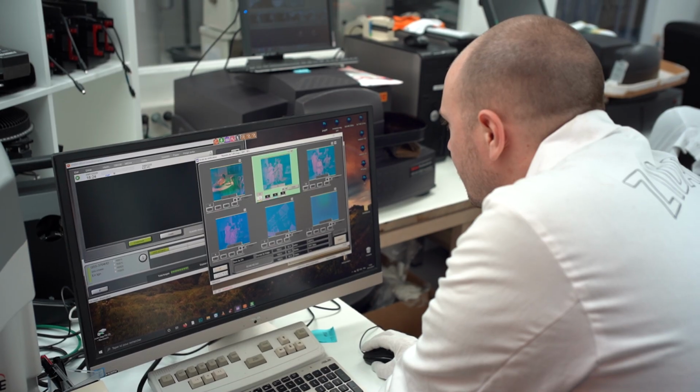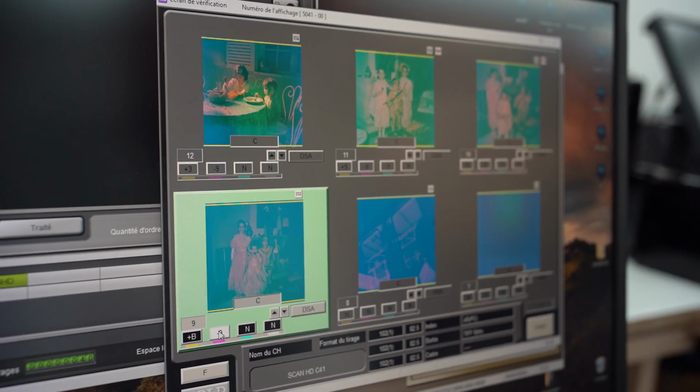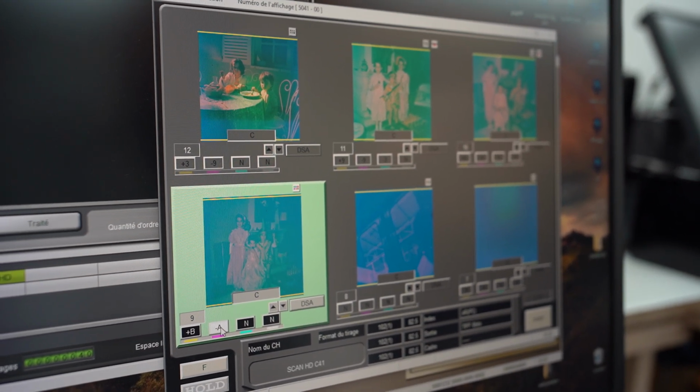There were 5 images on the film, and according to how bad they looked, they must be really old.